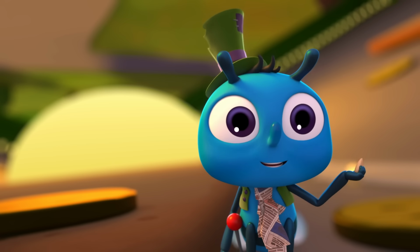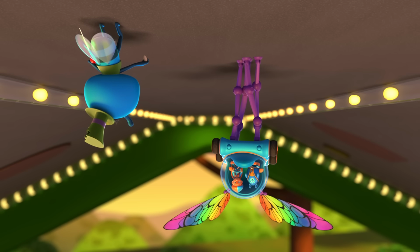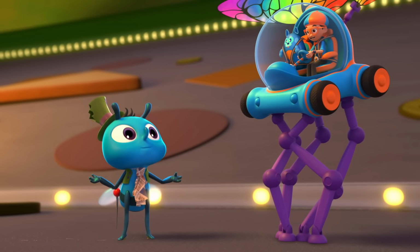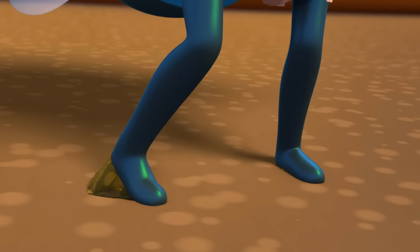That's because you're not doing the fly leg twist! The fly leg twist? That's right! Fly glue is so strong that we have to push ourselves off the ceiling to walk! Like this! Like this? You got it! Now let's hit it!